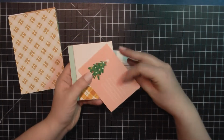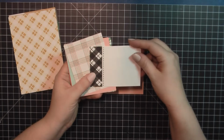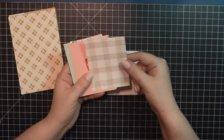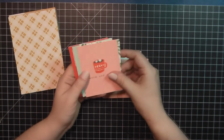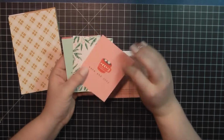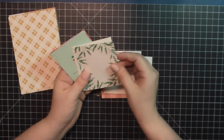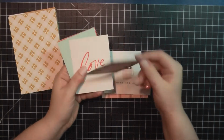Christmas tree, sort of just a plain journaling spot there, plaid, warm and cozy. I really like that one. That's going to be hard to decide between those two sides, I think. Sort of a spot to place a sentiment there.